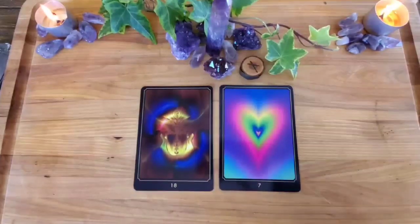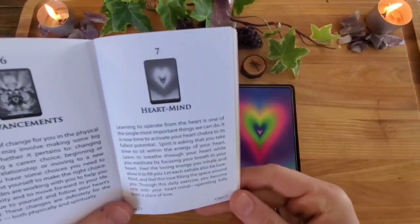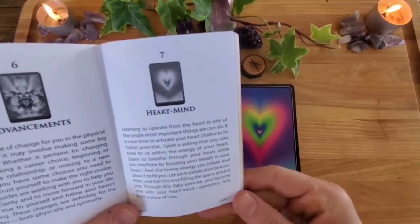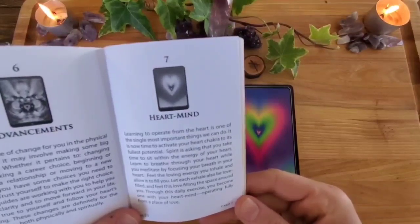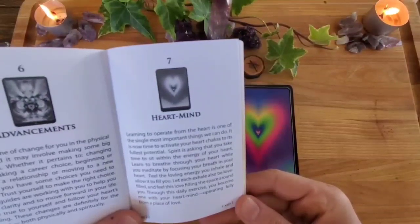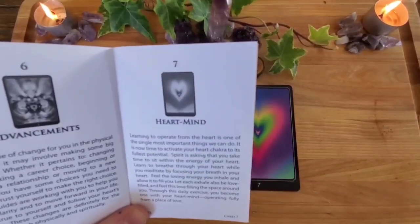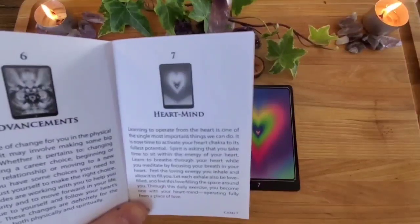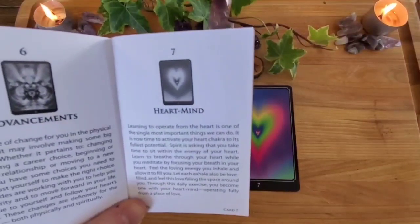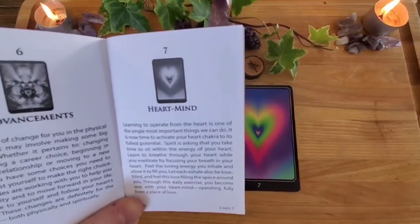We have Heart Mind. Learning to operate from the heart is one of the single most important things we can do. It is now time to activate the heart chakra to its fullest potential. Spirit is asking that you take time to sit with the energy of your heart. Learn to breathe through your heart while you meditate by focusing your breath into your heart. Feel the loving energy you inhale and allow it to fill you. Let each exhale also be love-filled, and feel this love filling the space around you.